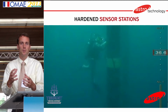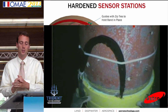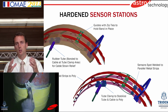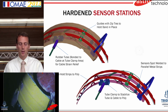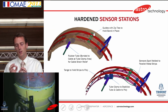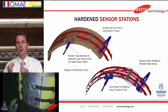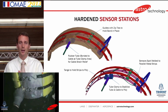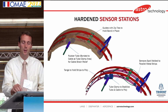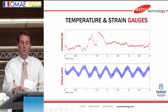Okay, so I'm going to peel back some of the layers on this clamp, and we'll look at some of the hardening that took place. We attached the fiber optic sensors to two bands that encircled the tendon, and then a polyurethane coating that went over everything. We actually had to debond the fiber optic sensor from the polyurethane to avoid some of the elastic adhesion that the polyurethane would have on the fiber optic sensor as well. So a number of innovations took place with the design of this clamp, making sure it could be diver installable and ruggedized as well.